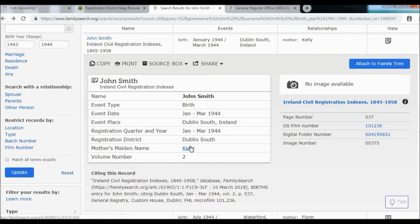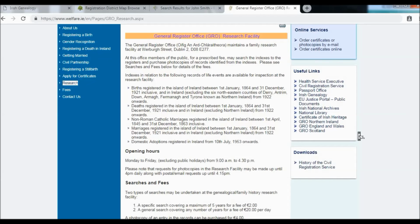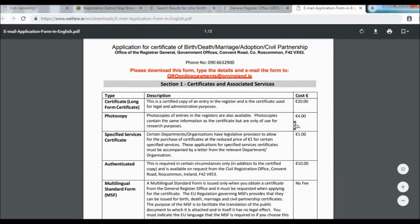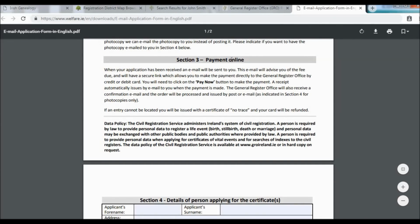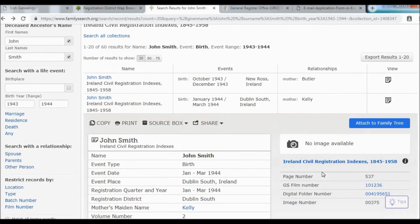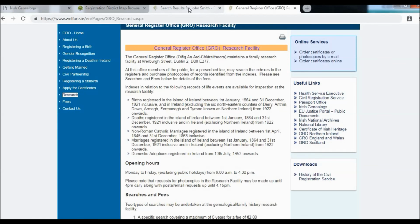Okay, and when you have this information, you're going to have to apply to the General Register Office. We'll pop that open here, and it has the details here of how to order certificates. You can order copies of certificates with photocopies by email. So if you click that, you'll read the information. For genealogy and research purposes, you only need this one, the photocopying, which is €4. So you can apply online and pay online by giving the information that appears here. This information will help them to find this individual in the records, and they'll be able to copy that cert and email it back to you. That is most of what you can cover in the registrations.